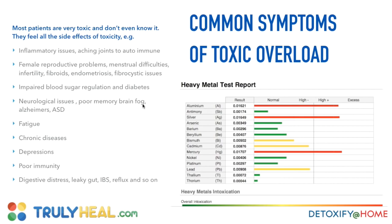Neurological issues, poor memory, brain fog, Alzheimer's, ADD, ADHD, autism, all of that directly linked to toxicity. Then we have fatigue, chronic fatigue. A lot of people know that any form of chronic disease like cancer is directly, and hundreds of research studies support that, caused by heavy metal, which is a carcinogen. And then we have depression, poor immunity, and digestive issues, leaky gut, IBS, Crohn's disease, all of them, food sensitivities triggered by heavy metal toxicity.